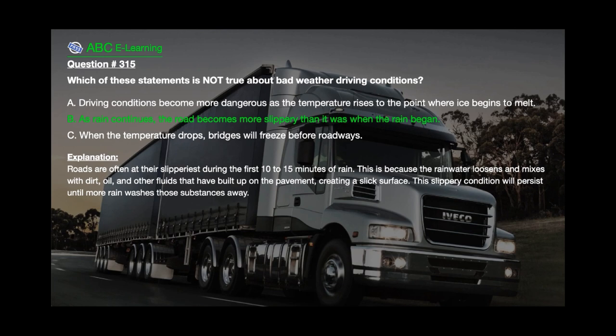The correct answer is here. B. As rain continues, the road becomes more slippery than it was when the rain began. Explanation. Roads are often at their slipperiest during the first 10 to 15 minutes of rain. This is because the rainwater loosens and mixes with dirt, oil, and other fluids that have built up on the pavement, creating a slick surface. This slippery condition will persist until more rain washes those substances away.